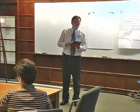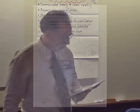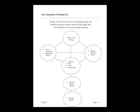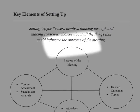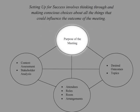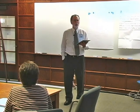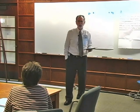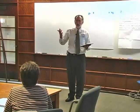All right. On the next page, page 3, we're going to go down through these key elements. Just very quickly, because tomorrow is when we're going to talk about them. Setting up for success involves thinking through and making conscious choices about all of the things that could influence the outcome of the meeting. What is your purpose? We've discussed this today. There are very few purposes of an IEP meeting. It's an initial, it's an annual, it's a triannual, it's a manifestation, or it's kind of a special meeting. So we don't have a lot of purposes.